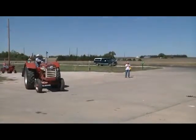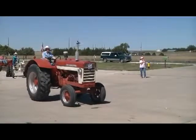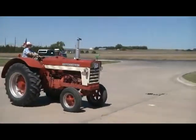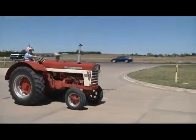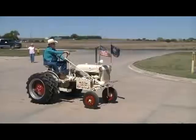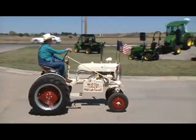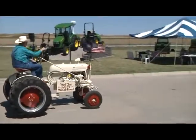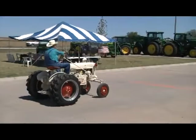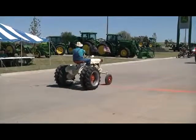Fred also owns the next entrant, which is a 1962 IH. This is a 660 diesel, owned by Fred also. Looks like he's got the missus driving one. Folks, this tractor has so much power that they had to dual it up in the back end just to keep the dadgum thing having enough traction to go. It is a 1950 Cub demonstrator, William Klein from beautiful Goddard, Kansas. You bet. Thanks for coming.